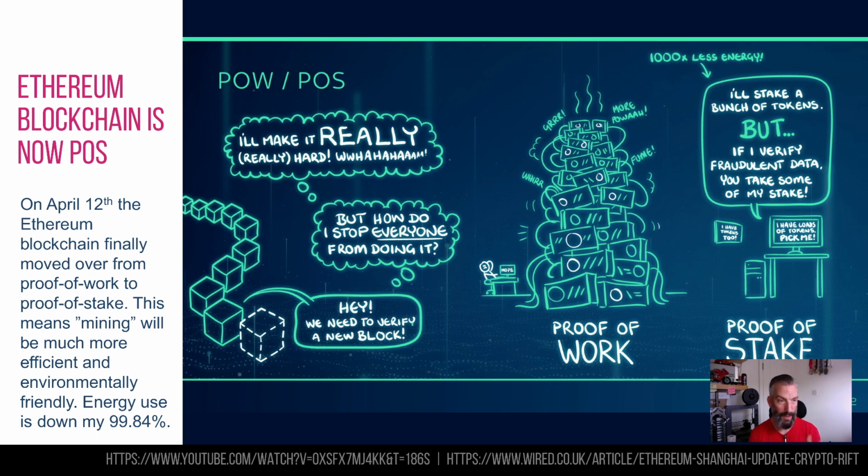And the final move happened on April the 12th. So we are now on Ethereum proof of stake. Bitcoin is still on the other one, proof of work, and therefore is still very polluting. But there you go. Well done, Ethereum.